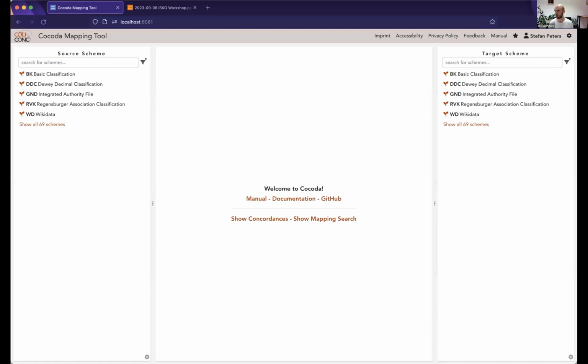Should work, right? Yep. Okay, my name is Stefan. I'm the developer of the Cocoda mapping tool and a lot of the other software and services around it. And I'm going to do a live demonstration of the tool.